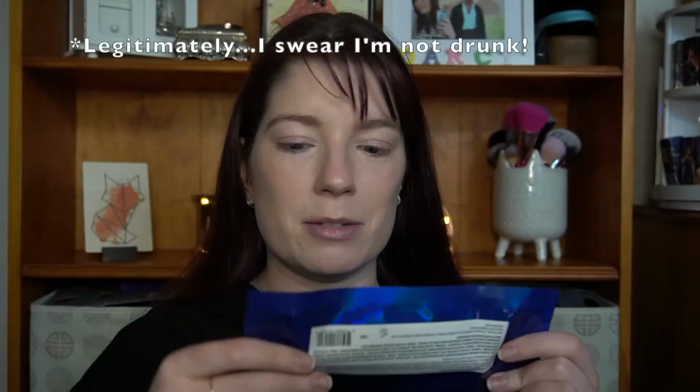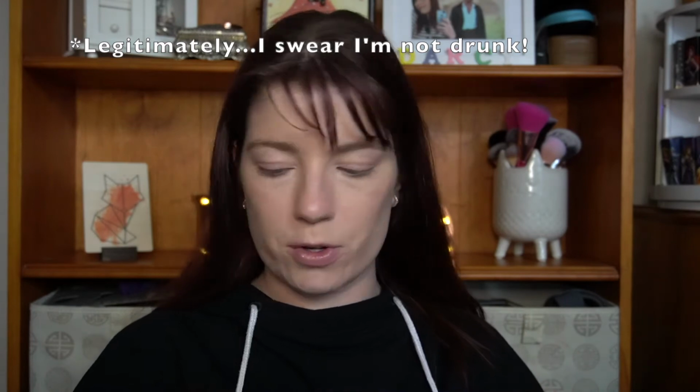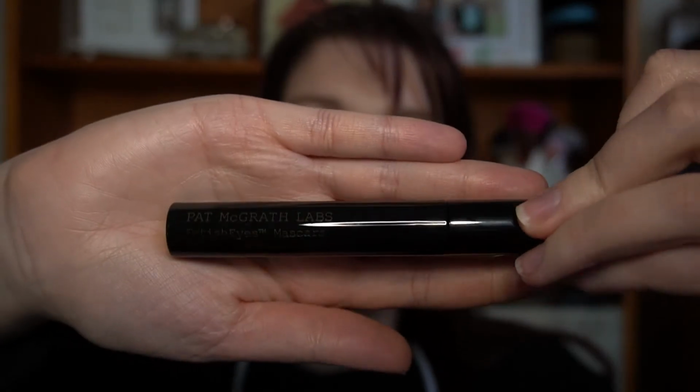I bought it off the Pat McGrath Labs website. Sorry, why am I showing you the packaging? It's generally just a foil thing. Okay, so this is the Pat McGrath mascara, which is supposed to be such a good mascara. I bought scissors today to bring inside with me. It is the Pat McGrath Labs FetishEyes mascara, which I am so excited to try. I have heard such good things about it, honestly, so I cannot wait to chuck that on my eyes.